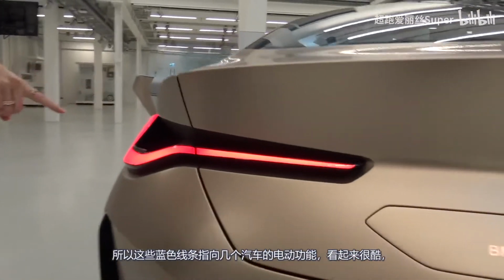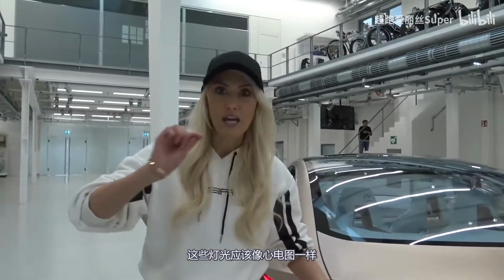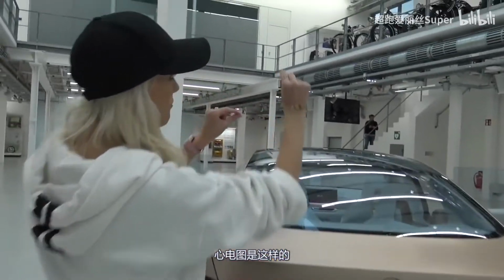That looks pretty cool. Did you see the lights just go on there? These are meant to be like a heartbeat-shaped light. So when you see your heartbeat on the monitor, it goes up like this.